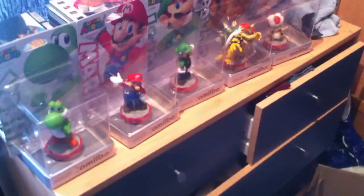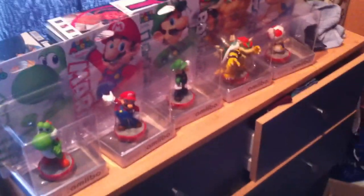Overall, I'm missing about 5 or so amiibos. I forgot to mention as well, I'm also missing Pac-Man. So without the ones I've currently bought, I'm missing Shulk, Meta Knight, DDD, Pac-Man, and Peach. Other than that, I've got every single one.